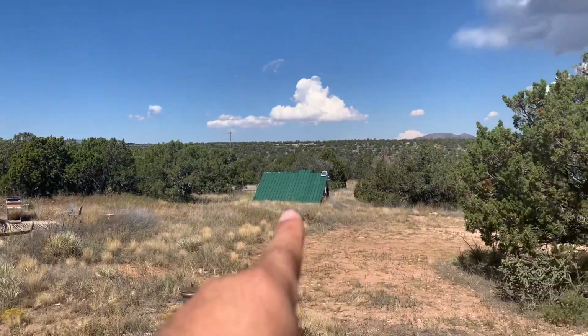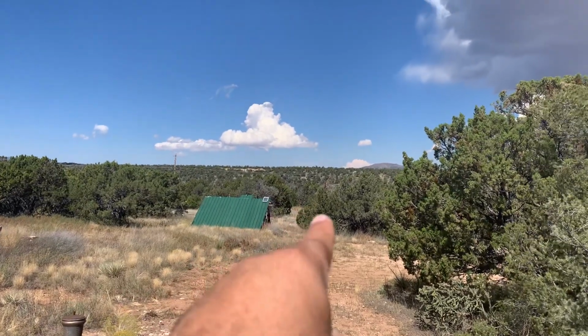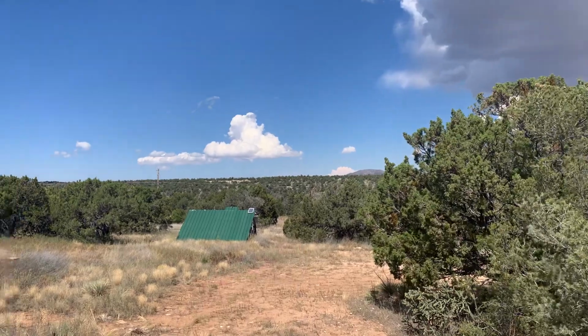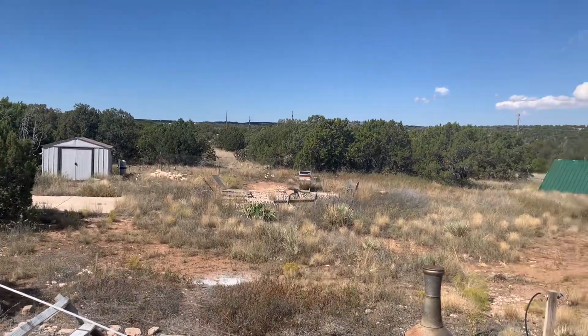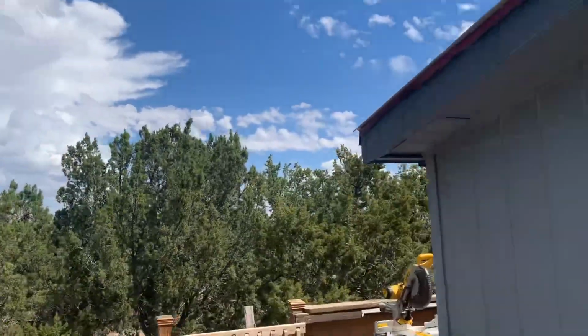That's a chicken coop. And where that solar panel is, there's a camera there pointing over here. So if you're not here, you can always check on those, and I'll give you the codes for that. Look at that view. Oh, and then let me show you the master bathroom.